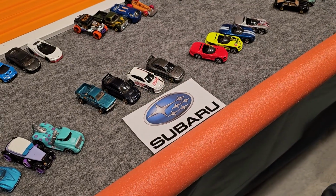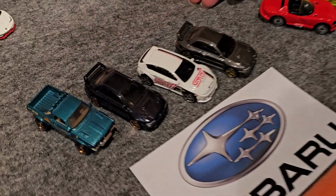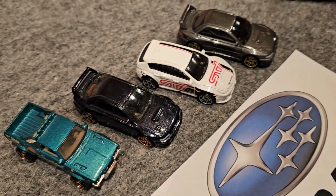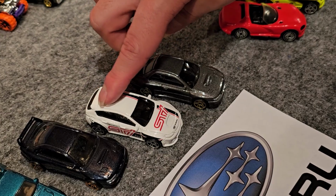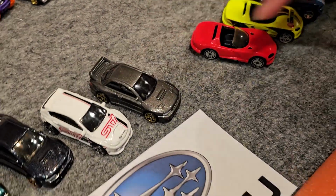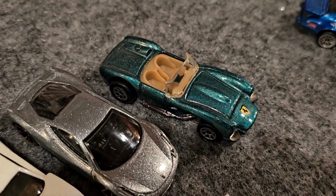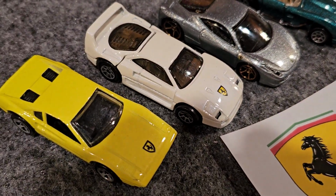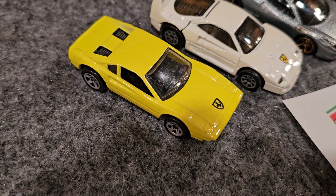So Ethan picks first this time. What have you got? Picked the Subarus. We got, what is that, a Brat or a Baja? Baja, nickname Brat. And the blue one? Impreza STI. WRX STI. And then another Impreza STI. All right. And Jaden? Ferraris, we've got our classic Ferrari here. Then we've got the 458 Italia. F40. And I cannot remember the number of this guy, but he's a beast.